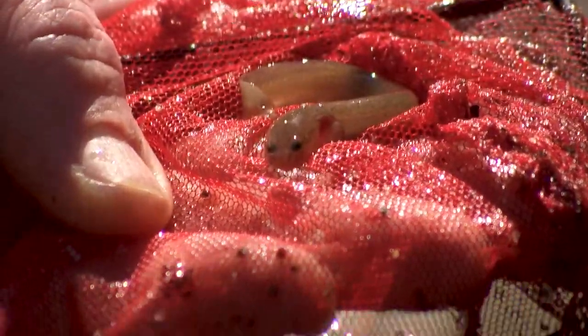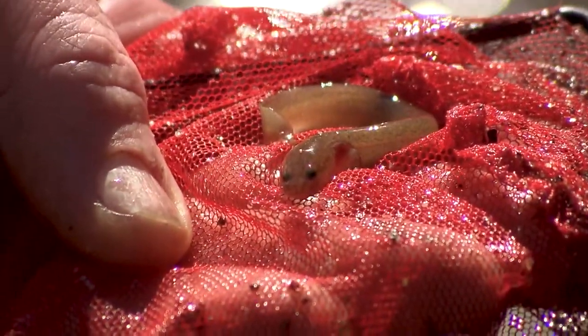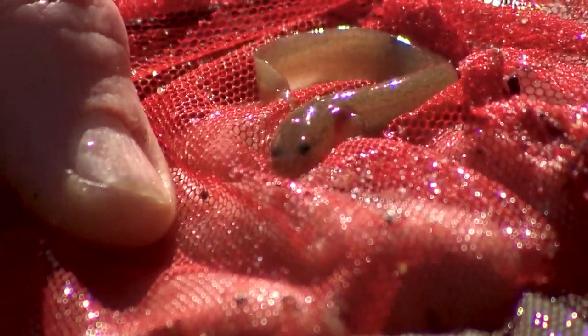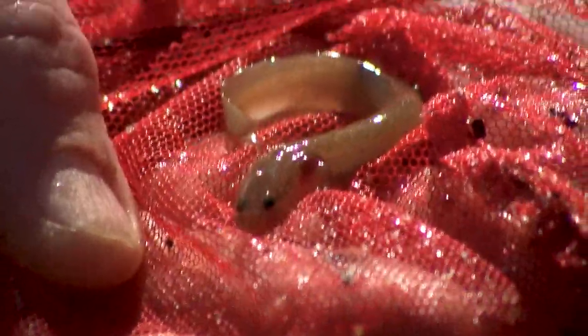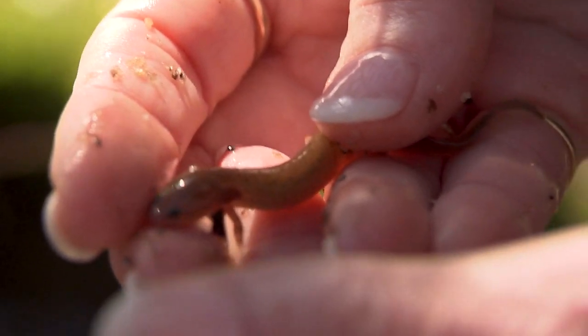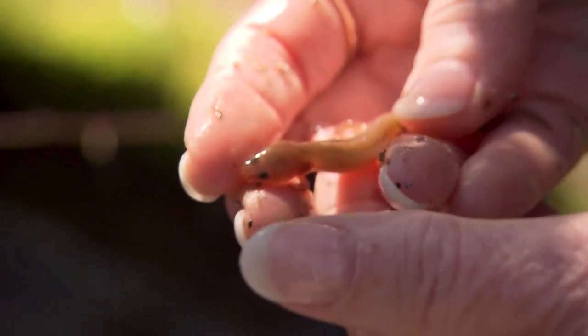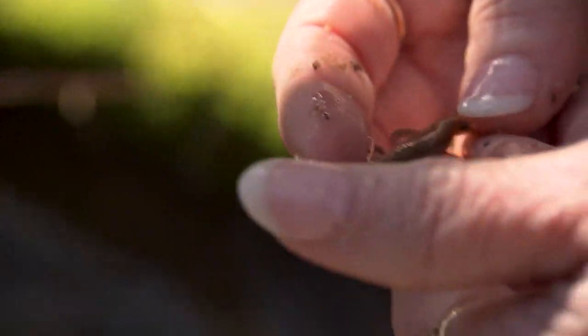And what do they eat? They're going to be carnivorous. Yeah, they're going to eat any small insects, worms, things like that. But they look like a worm. Look at their little legs. They're in a family called Plethodontidae, and they're lungless. So as an adult, this isn't going to have lungs. And as an adult, it's going to just get its oxygen through its skin. Their little legs are so cute.